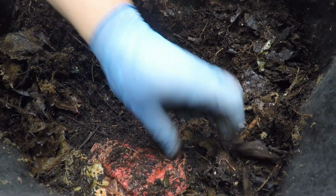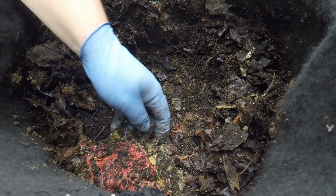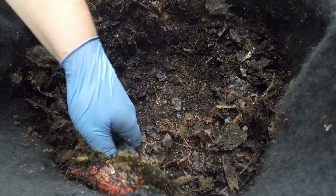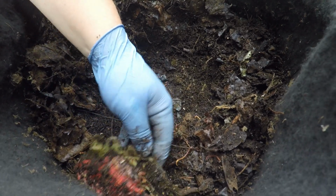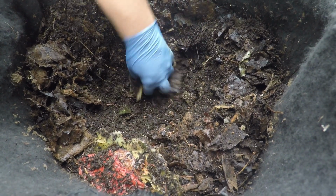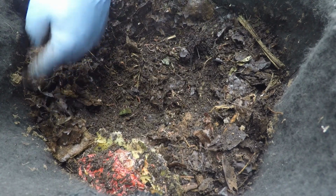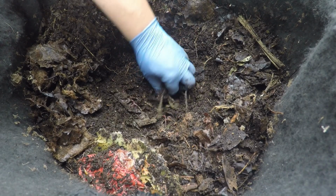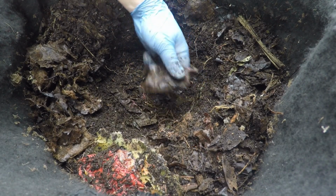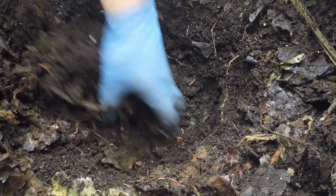I'm going to set these guys aside and cover them back up. Maybe we'll just put them right back where we found them in a few minutes. Just wondering what else we're going to find in here. You know, when I look at it over here, all these leftover leaves, it does seem like we've actually got a fair bit of remaining bedding here, so it might not be necessary to supplement what's in here already. It might be adequate just to throw in some more food for them.